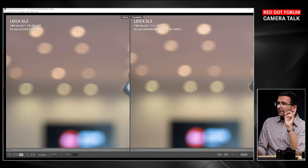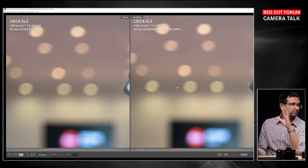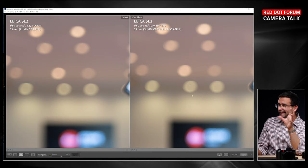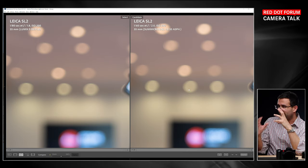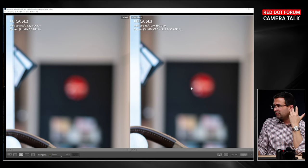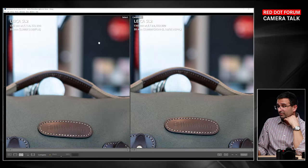But again, this is where I feel like the coding differences come into play, if there are any. We're speculating. Because I can see the way that the lens is handling these bright light sources and the way that it just turns them into nice spheres. If I go to the sign here, pretty similar here. Again, not a huge surprise. If they were dramatically different, I would be more surprised than if they were the same.